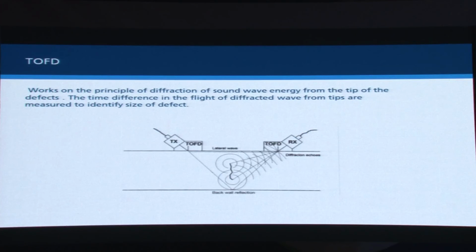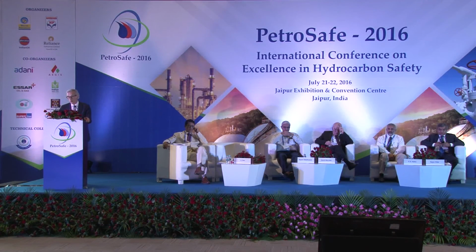An example of how it looks in theory: you have on the left side the source, on the right side the receiver. You send out an ultrasonic pulse and you get in fact four signals. You get your lateral wave signal, you get your back wall reflection signal, and you get two signals from the diffraction area.